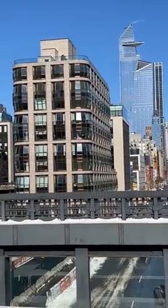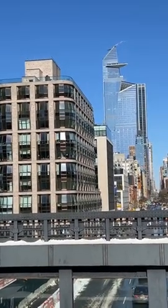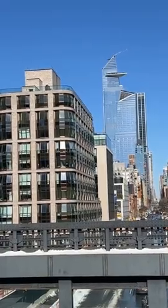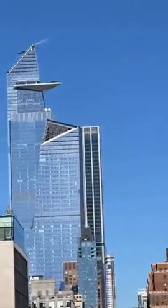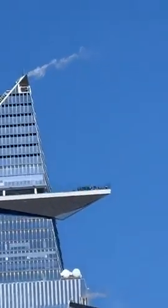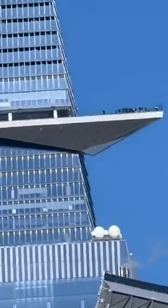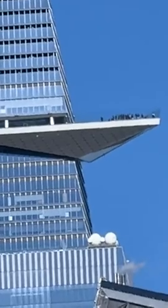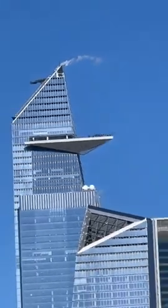See, you can see the Edge way up there on the 100th floor. And there's a restaurant above the Edge too, you guys. It's called Peak, P-E-A-K. Peak Restaurant. If you want to check it out, it's probably the highest restaurant in New York City. Amazing views, and look, you can see people way up there. Absolutely love. Actually, maybe I'll go there today or tomorrow. Look at everybody up on the 100th floor up there. Isn't that amazing?